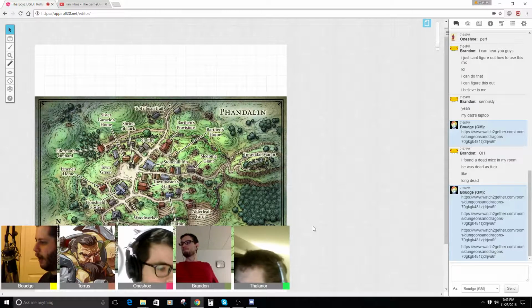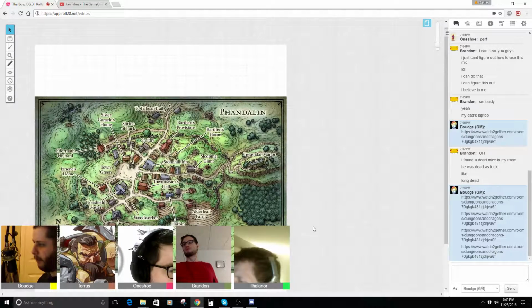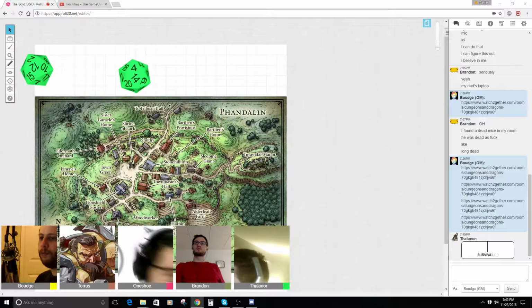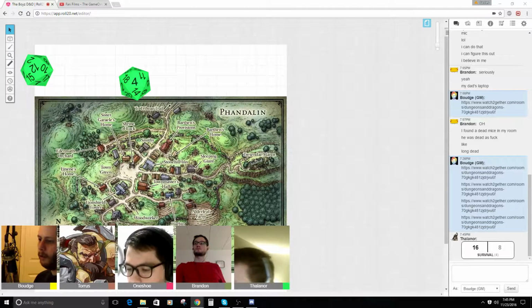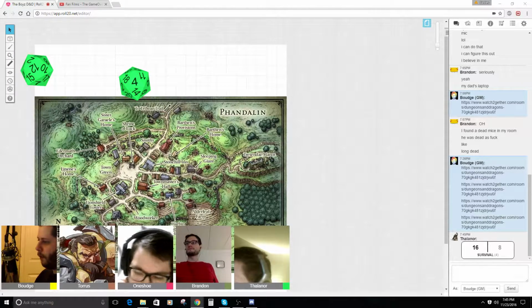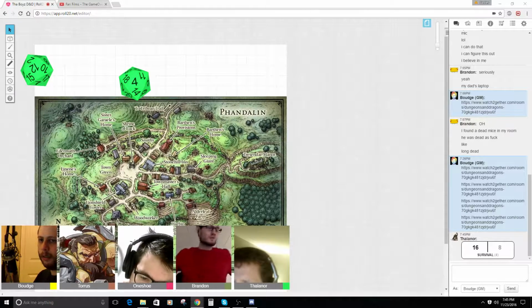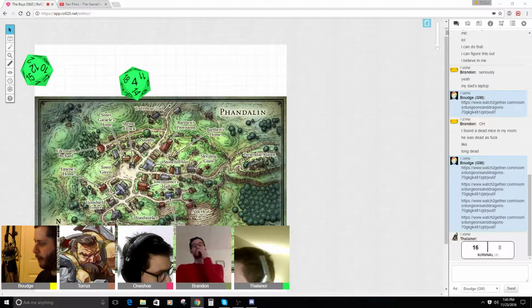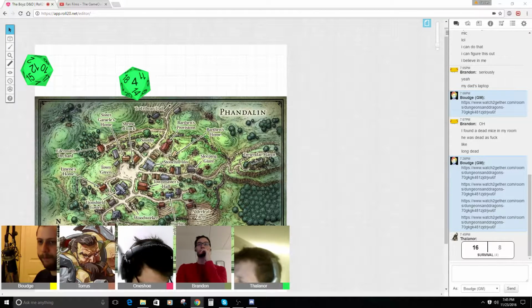Making merry. Thalanor, make me a survival check with advantage. Forage your food. 16. Yeah, you find enough for the other 3 gentlemen, enough to eat for the day. You hunt some rabbits, so you're able to get some protein in there, but the rest is mostly mixed berries and nuts.